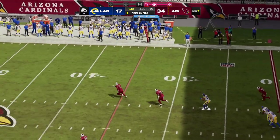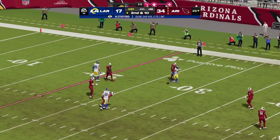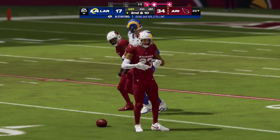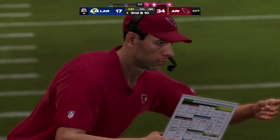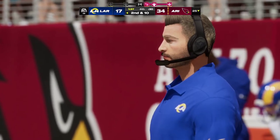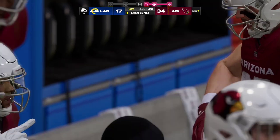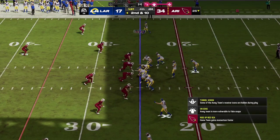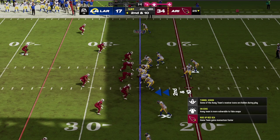Now a desperation throw deep downfield. And that will be incomplete. Would have been a big hitter if they had connected. Instead, it's second down. That's coverage you'd expect to see in a tie game late. Not in a lopsided game like this. They are not letting up. Following the incomplete pass, here they go again. Second and 10 from the 25.